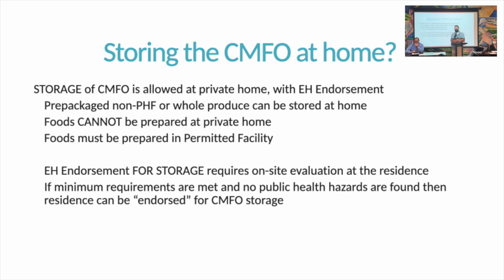Okay, so storing the compact mobile food operation at home is allowed with an environmental health endorsement. We need to come evaluate the home, make sure there's clean water, trash service, hot and cold water, liquid waste disposal, and an area to store that cart safely out of the elements. That's either going to be inside a garage, maybe inside the home or the apartment, or perhaps under a covered patio, or some way that the equipment can be stored away from the elements and away from vermin.